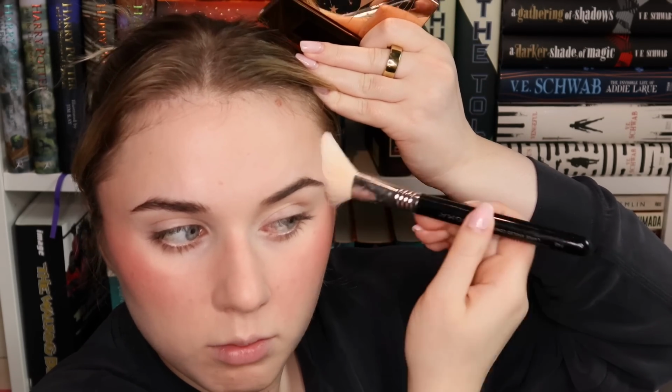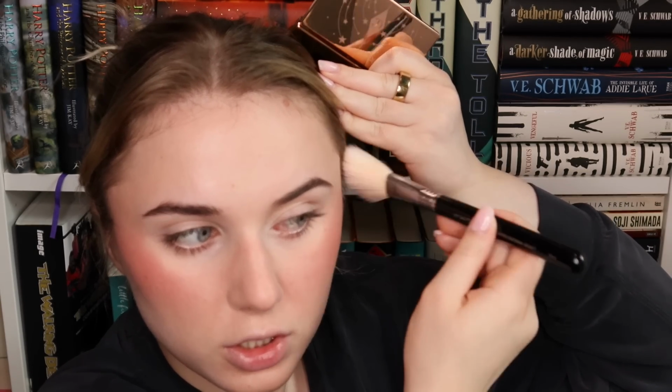I should not probably tap it like this or my highlight's going to fall apart, because I actually didn't stick it back together with alcohol. I just pressed it back in. That is super bright. It's actually very pigmented, so I feel like you could really get away with this if you're a little bit deeper than my skin tone, which isn't very difficult to do. So if you're a medium, I feel like you could make this work just because of how pigmented it is.